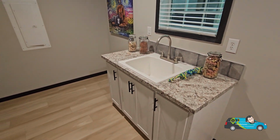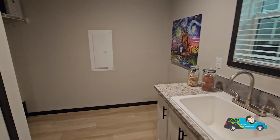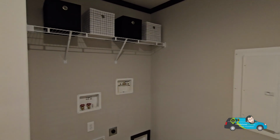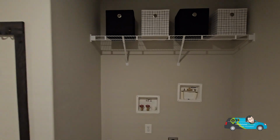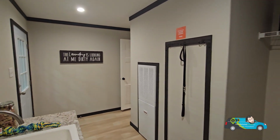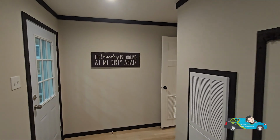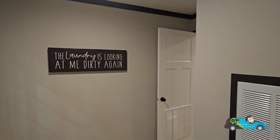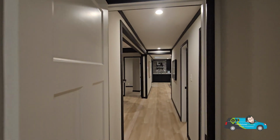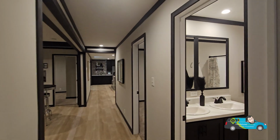Now, what's cool about this, though, it comes with the wash sink right there. You have your electrical panel right in the middle of that wall, and then right over here, you have plenty of room for your side-by-sides and a metal shelf up there. So that's pretty convenient. I do like the trim all around the house. We have a darker trim with this lighter color wall. I do like that. It's a nice touch, you know.